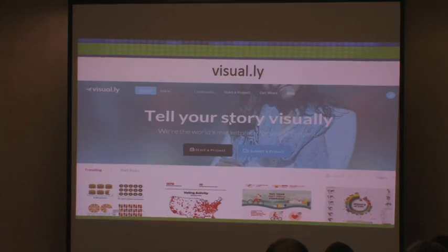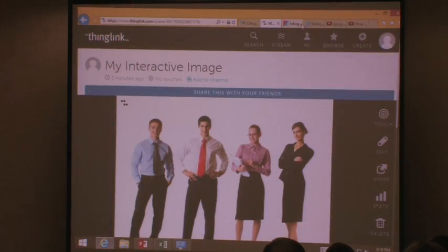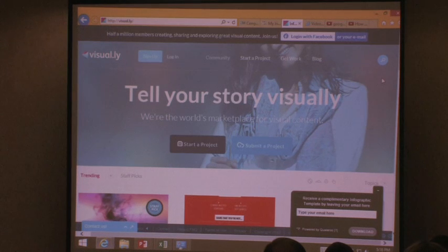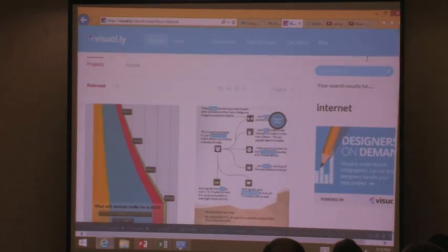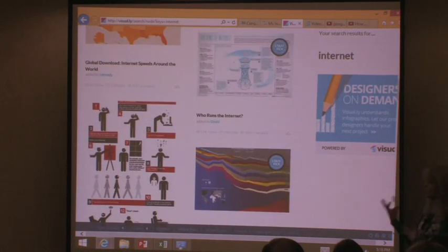Well, what Visually has to offer at this time is that we are now able to do something called infographics. Let me first show you how to find one. I can enter the keyword internet at Visually or any topic that you're teaching today. And it literally will show you thousands of infographics.